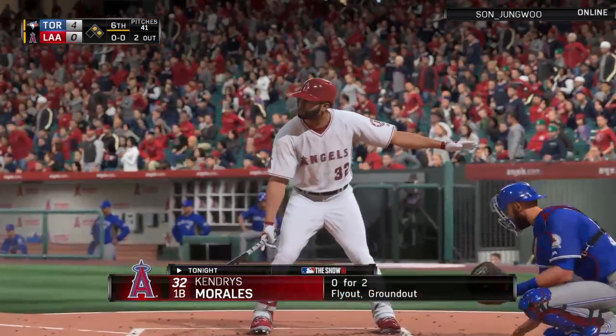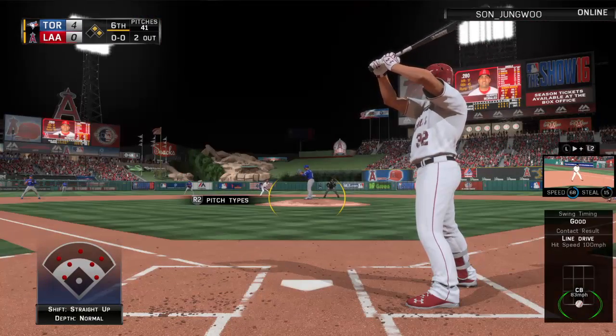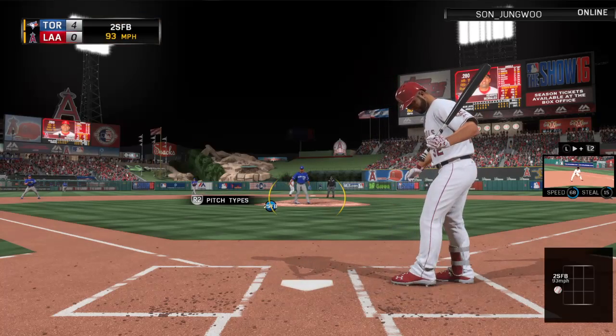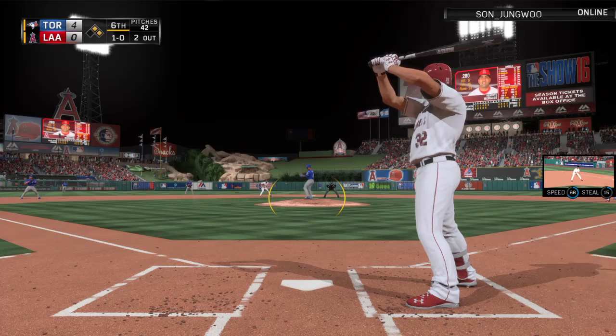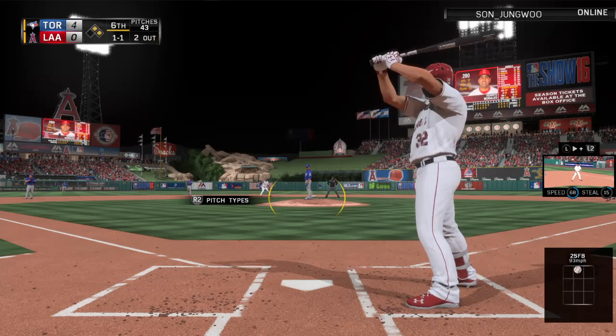Kendrys Morales will try it again. 0 for 2 with a fly out and a ground ball thus far. Well, guys, if you split the difference between the fly ball and the grounder he's put in play, you've got a nice line drive. So maybe we'll witness that right here. Stroman comes set. 1-0 on its way. And the fastball hitting 93 on the gun.